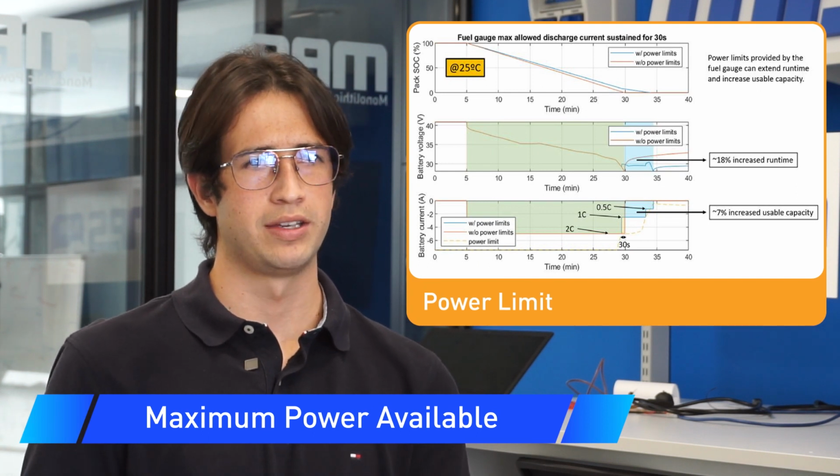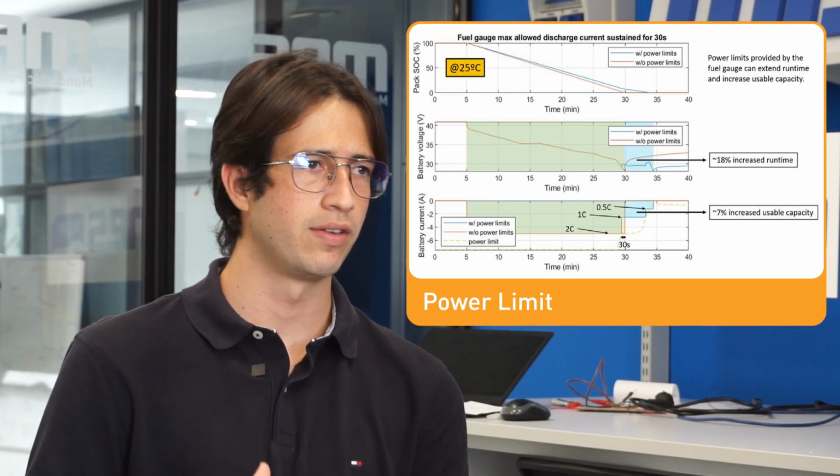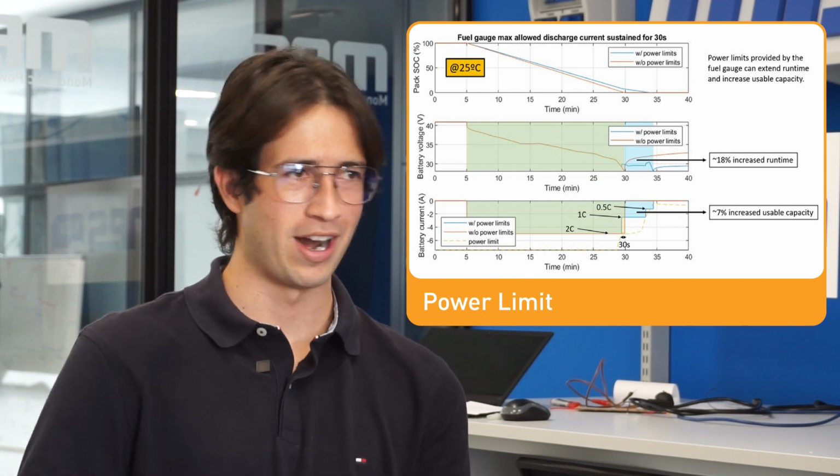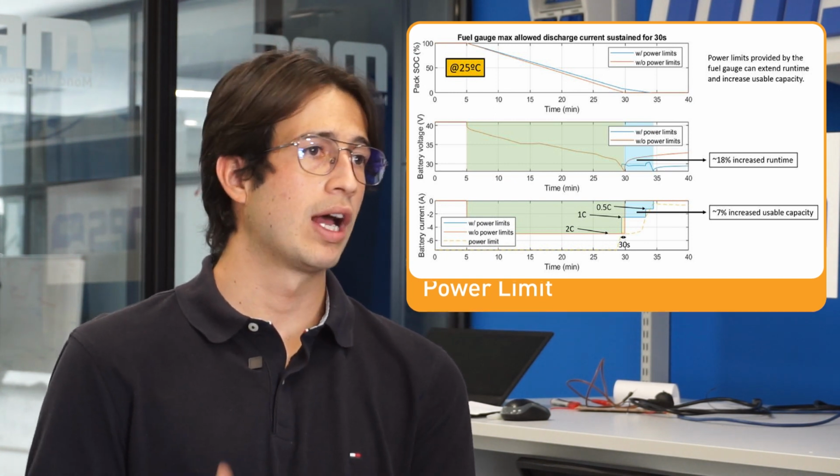But for example, it also delivers the maximum power available. So this maximum power available is really useful for customers because they can limit their application using this available power, because what you don't want to do is to run out of battery in every situation. So you can limit your application. If you are, for example, riding a bike, instead of stopping before you reach the end, you could reduce the power of the motor using the value of the instant power available. So the customer will have to do more effort, but less than if the battery runs out.